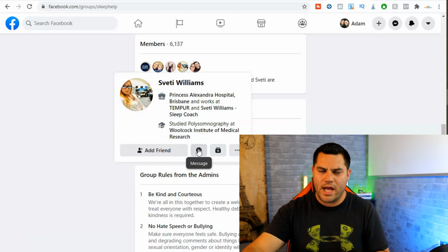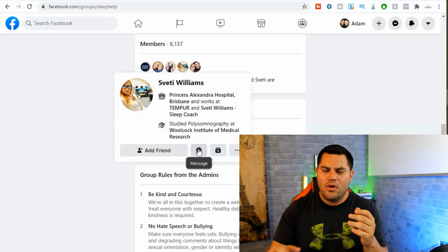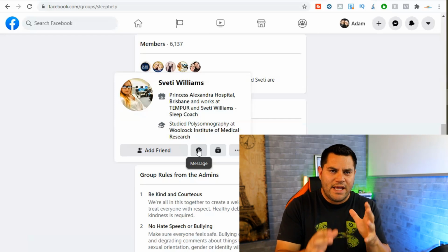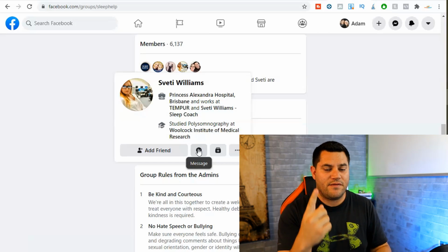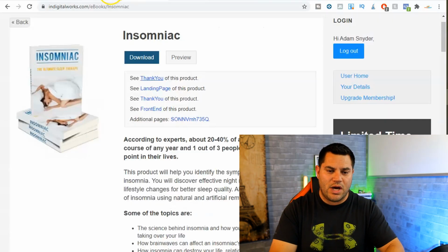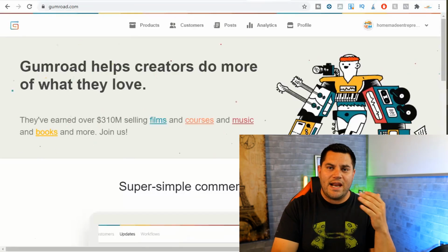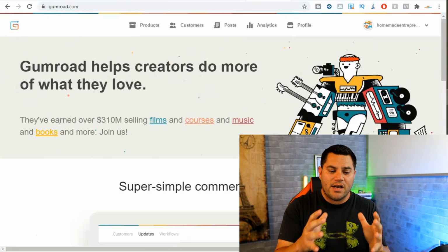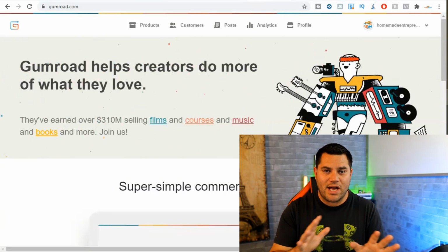Now you're probably wondering, okay, that's great. That sounds simple, right? Well, the main part of this is everything in the initial stage. You have to go and find the product. You do that right here within Digital Works. Then you need to go to Gumroad and actually publish the product on a page. Again, Digital Works and Gumroad are absolutely free. You don't have to pay anything.